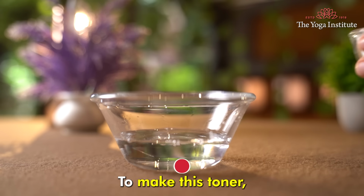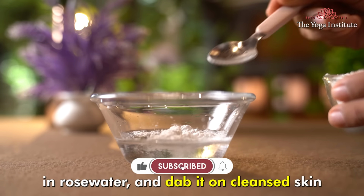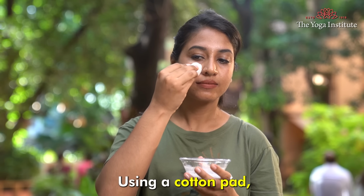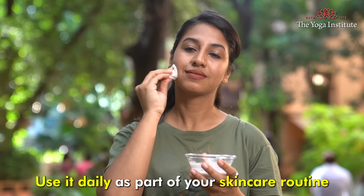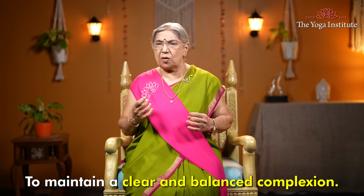To make this toner, dissolve a small amount of alum powder in rose water and dab it on cleansed skin using a cotton pad. Use it daily as part of your skincare routine to maintain a clear and balanced complexion.